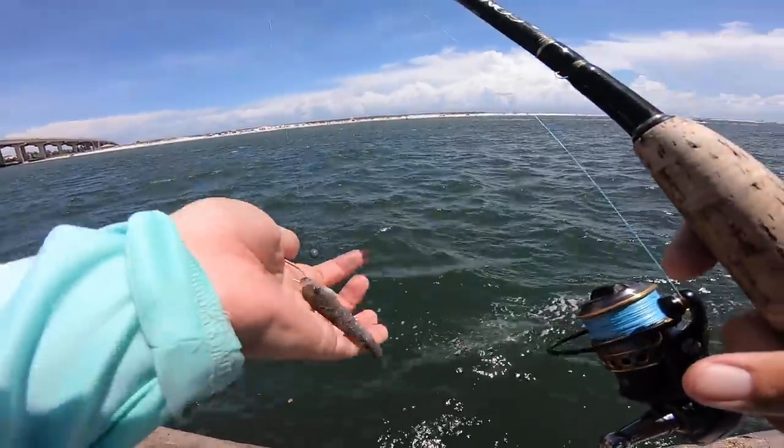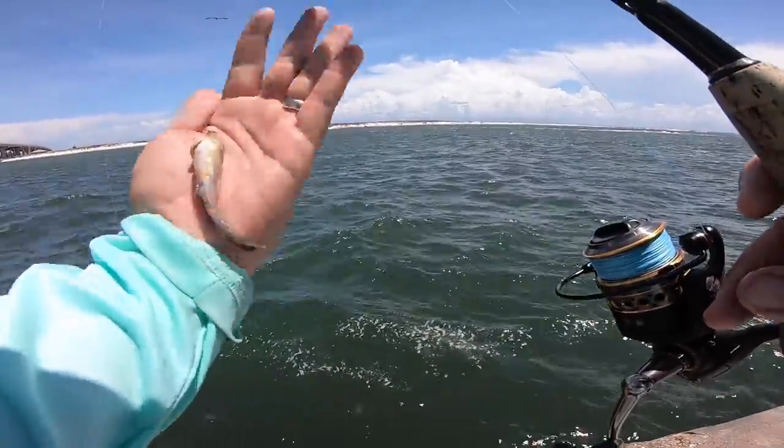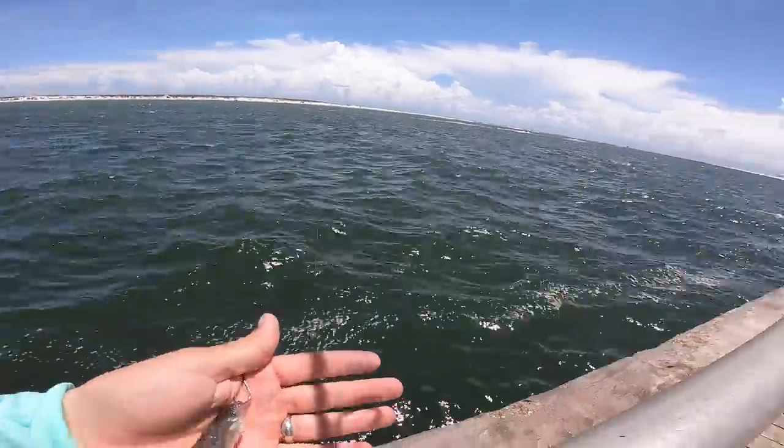He's got some marks on him, like something's trying to eat him. That looks like mangrove snapper.